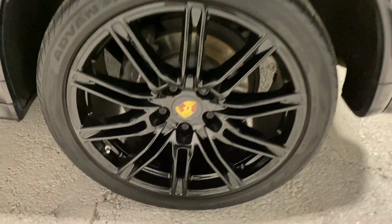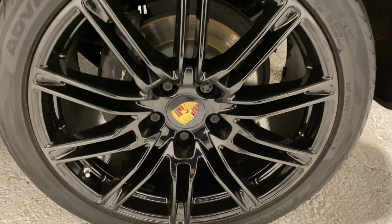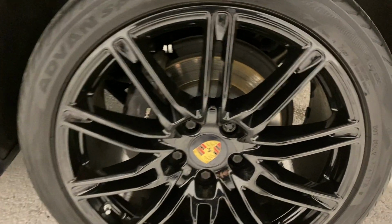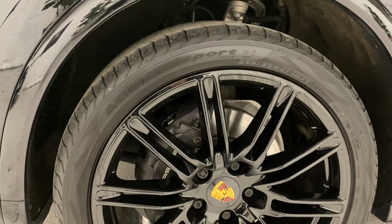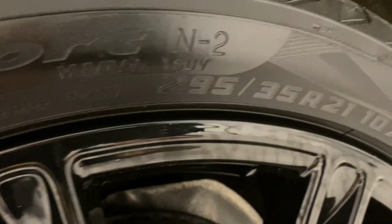You've got the correct Yokohama Advanced Sport N2 rated tyres for the Porsche Cayenne, shod on these fantastic 21-inch alloy wheels in gloss black with gloss black centre caps. So you've got the full black look going on this particular Cayenne, which really suits the car, in my opinion. There you go. 295/35/21. Big tyres, plenty of grip.